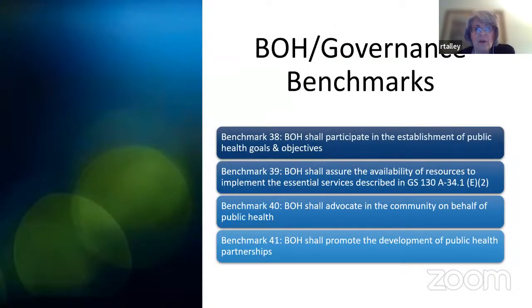38 talks about the Board of Health's participation in establishing the public health goals and objectives. 39 looks at assuring the availability of resources to implement the essential services. 40 is about the board advocating in the community on behalf of public health, and 41 is promoting the development of public health partnerships. So those are the specific activities that are related to the board.